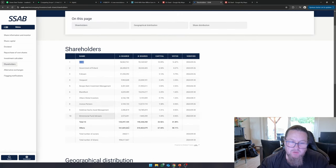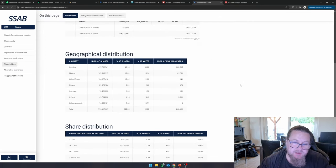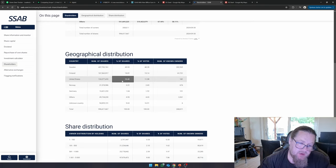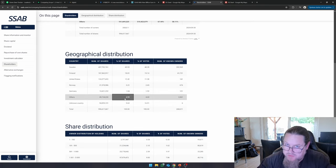And what you see is, most of it, LKAB is 100% owned by the government of Sweden. And they have a total of almost 11% in shares of this thing. Then you have the government of Finland, 6.5%. But when you go to the geographical distribution, what you see is that almost 50% of the company is owned by Swedish owners, including Sweden, 18.8% is owned by Finnish owners. Then you get some United States, Norway, Germany, and then there's roughly 13-14% ownership by others, people who live in other countries, whether it is India or the Netherlands. I don't know. It's not mentioned here.